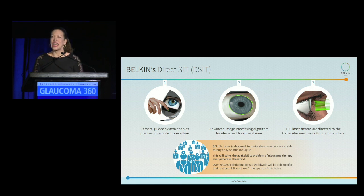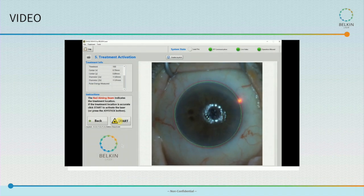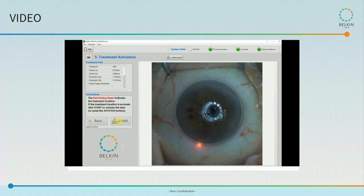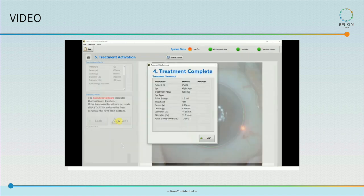The DSLT, direct SLT procedure, is automatic. It does not involve contact with the eye. It is activated with a single press of a button. Then 100 laser beams are delivered to the trabeculum through the limbus within 1 second. This is made possible by a high-resolution image acquisition algorithm, which locates the treatment zone and locks in the eye tracker. The procedure does not require expertise and involves a negligible learning curve.